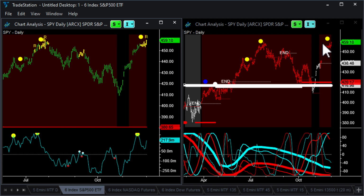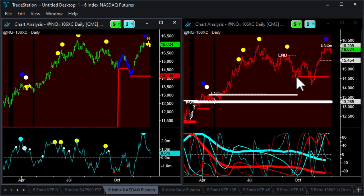Pullback to end of trend, potentially signaling on the SPY here, and it has actually signaled on the NASDAQ futures. So on the NASDAQ futures here, we've got a RAMBO pattern and an exhaustion buy pattern and an end of trend on the intermediate time frame. So I read this as left shoulder being made by pullback to end of trend on the lowest time frame, and then the head of the move, pullback to end of trend on the intermediate time frame.